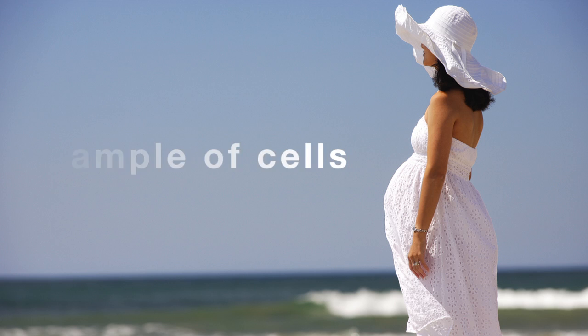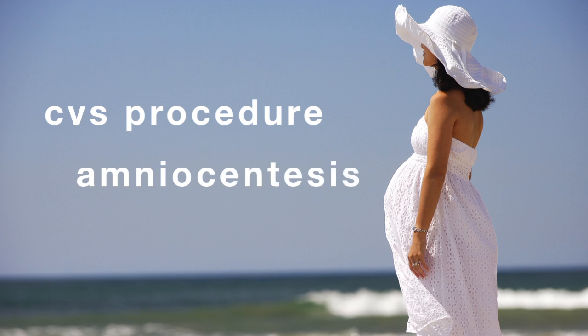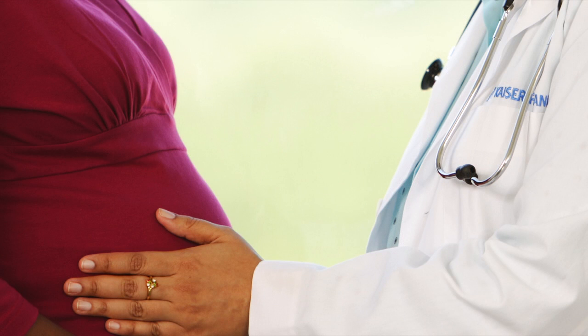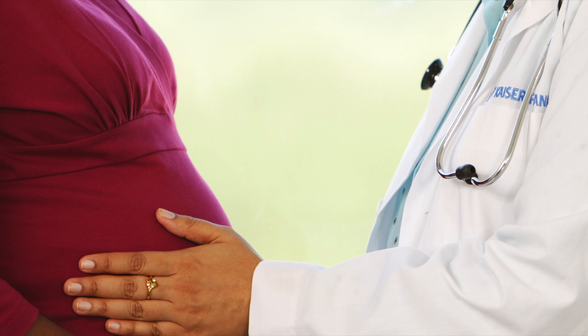the developing baby. There are two ways to do this, either by having a CVS procedure or by having an amniocentesis. The doctors who do CVS and amniocentesis procedures are obstetricians who've been specially trained to do these procedures. There are both male and female doctors who do these procedures, but to make it easier, I'm going to refer to the doctor as her for the rest of the program. We'll start with CVS since it can be done sooner in pregnancy.